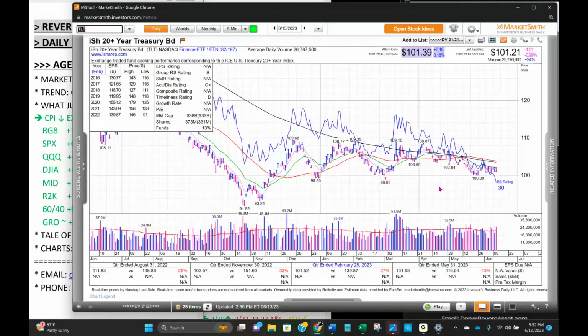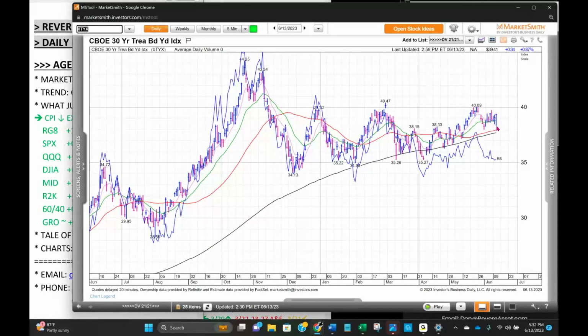TLT, long bond. Look at how that 21-day EMA has just acted as resistance on price, looking at the low of the range on the day. Go to the 30-year yield, TYX. Outside negative reversal. There's a positive reversal on this, but still kind of mid-range, the middle of the range that it formed when it broke above.